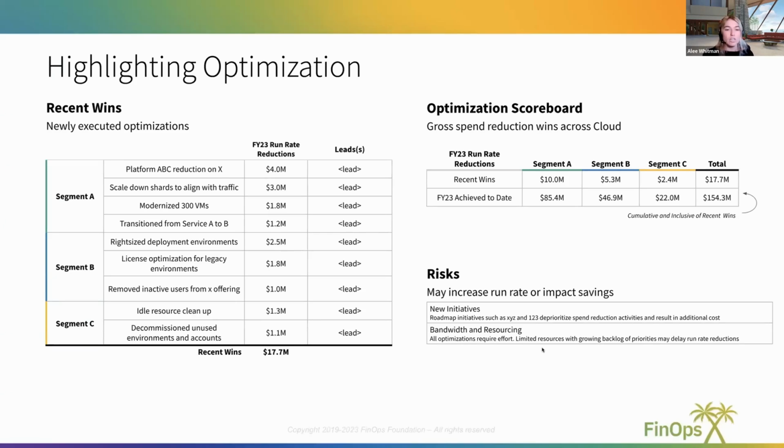These trackers can include cost avoidance activities because we want teams to be able to get recognition for being efficient from the get-go. We then up-level these inputs to give leaders a monthly view of optimization activities and wins. My amazing counterpart in Disney Entertainment developed this template.